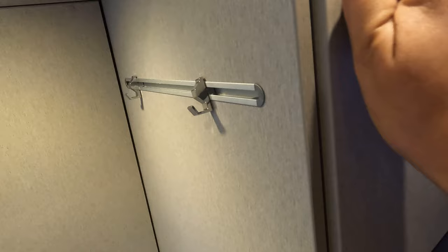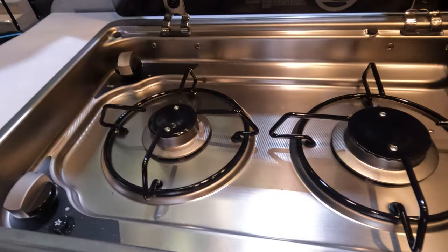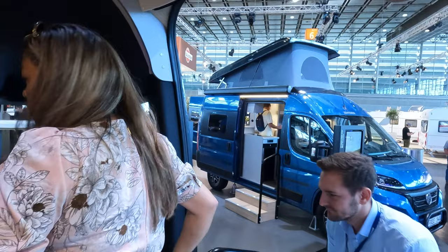Storage range. Very cool. We got the sink real quick. I'm going to show that. Yeah, exactly. And then the two burner gas cooktop. Very nice. And then look at all these drawers. Yeah, I mean, that's amazing to me. Yes. This much, you know, big drawers too. Very nice. Wow. Good storage. Man.